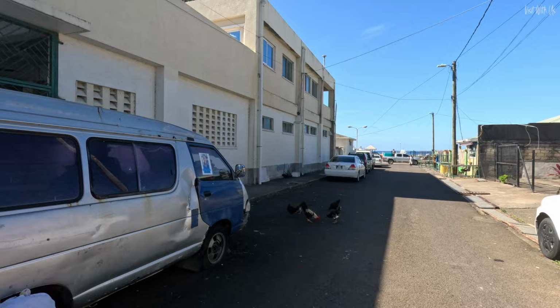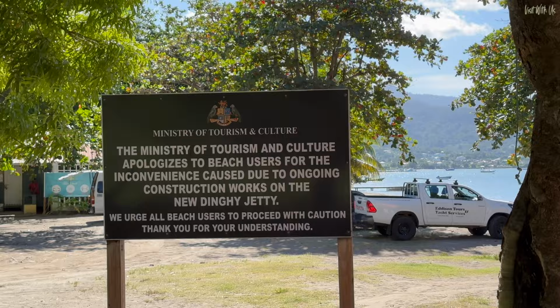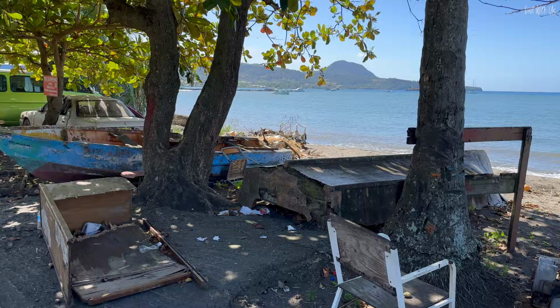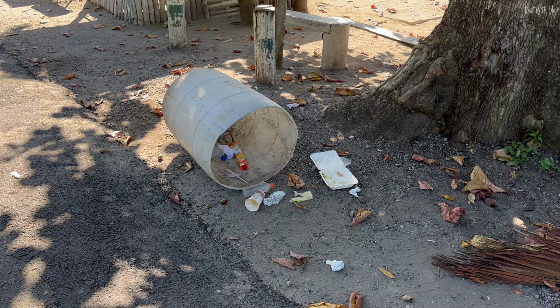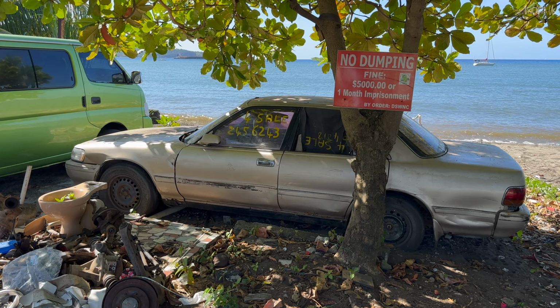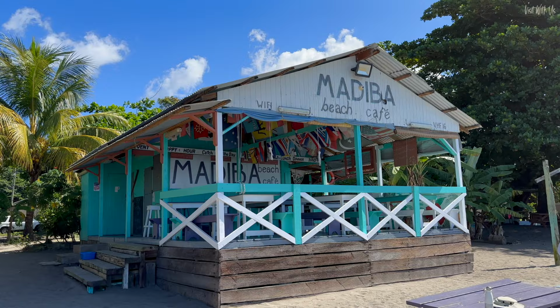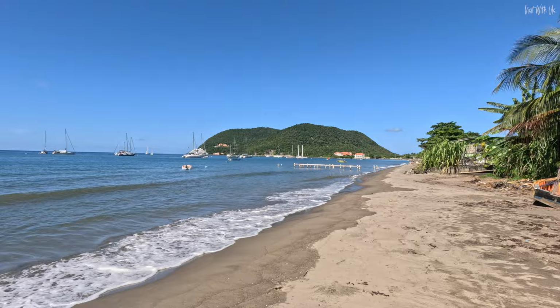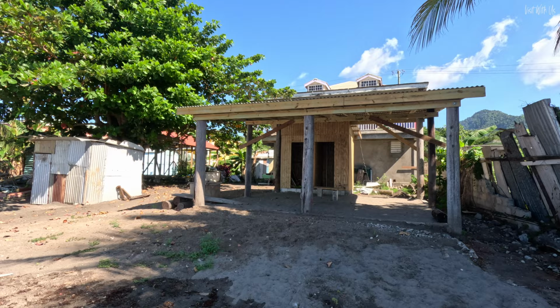Okay, so we've walked via the town. Now we're going to try and walk right by the beach. But it isn't the beach that we remember from yesterday. This is quite a different beach. Oh, the irony. This is nice. I think the whole thing just suffers from a massive lack of investment. It's so undeveloped.